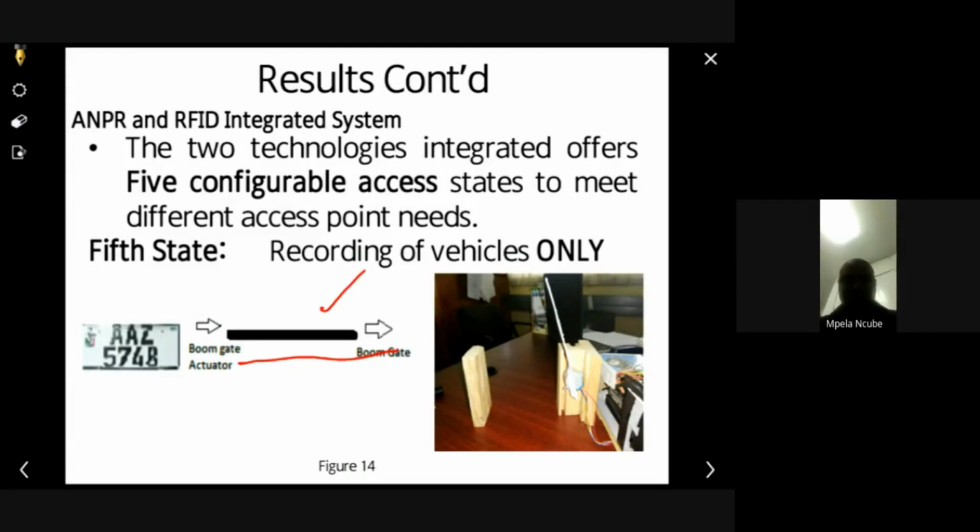So now, this is the system. This is the prototype that was constructed, and this is its behavior with one system. Sorry, I need to play this.